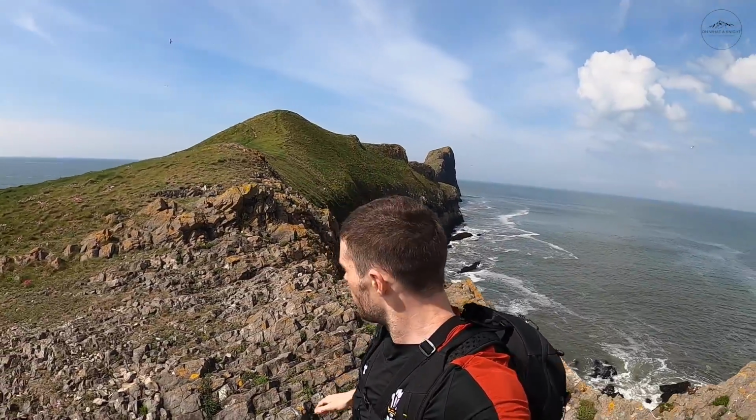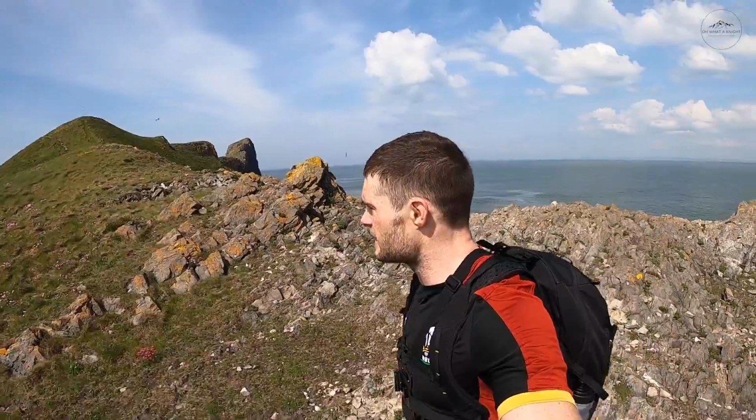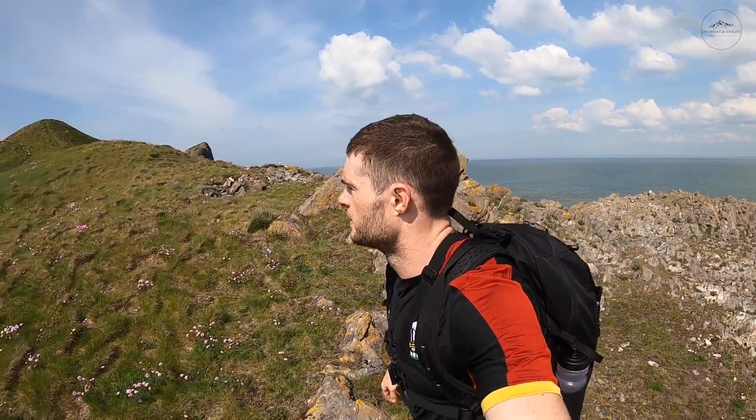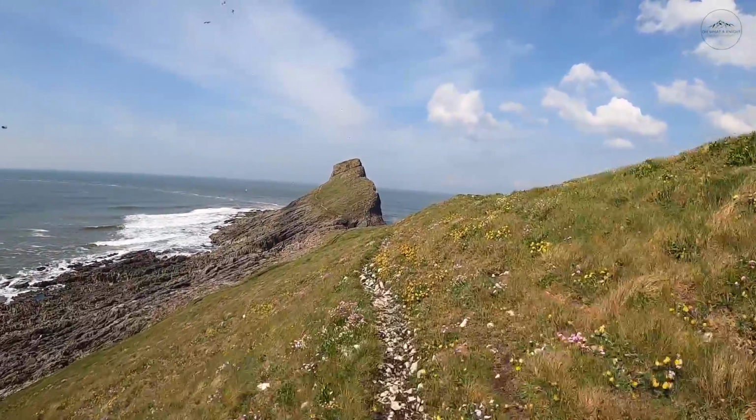So from Devil's Bridge, all you have to do is follow the path that we used round. So we're now on the outer head, and getting towards the tip. So yeah, the path goes up and over or around, it's up to you. They both end at the same spot.